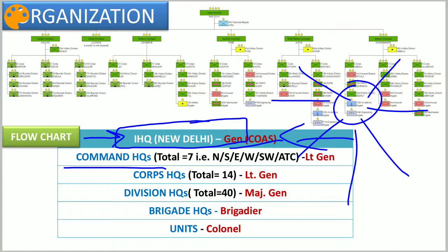Then again, each command is divided into 3 or 4 corps headquarters, and there are total 14 corps headquarters. And these corps headquarters are regulated, controlled, or commanded by an officer of the rank of lieutenant general.